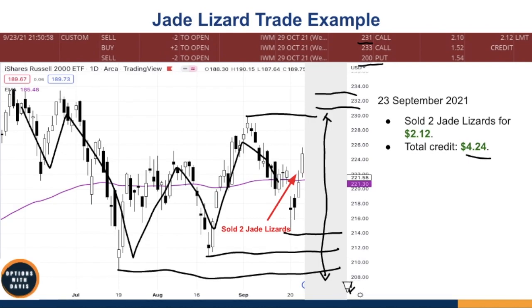So again, we must find out what the worst case scenario is before entering into the trade. In this case, the worst case scenario will be getting assigned 2 contracts at the $200 strike price. So the question is, are you going to be okay with that? For me, I'm fine with that, because I do have the funds to get assigned 200 shares at this strike price. And because this is an index ETF, in the long term, it will always go back up.